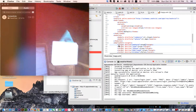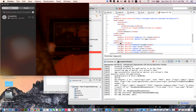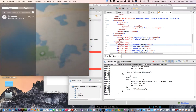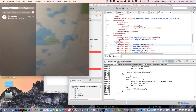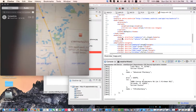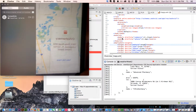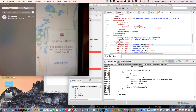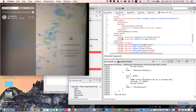Okay, it's running. It's asking me for my location. I allow my location. Let's see if we can get that glare out of there. Turn off this light. Okay, there it is. On the right-hand side, just like we said, there's the pharmacy, the logo, and the address. You hit Take Me There. And I'll show you the console log, which you can actually see on the right-hand side.